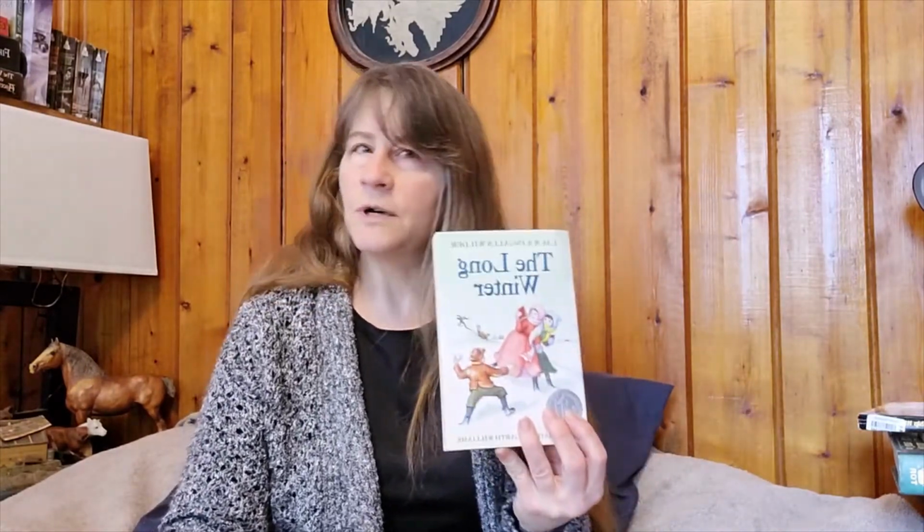And then The Long Winter, which amusingly I have 2 copies of. I feel like maybe it just resonated with me because I live with such long winters here. And then we have Little Town on the Prairie. And then there's actually, according to this list, 2 more books, which are These Happy Golden Years and The First 4 Years. We'll see when we get to it if we pick those up as well.